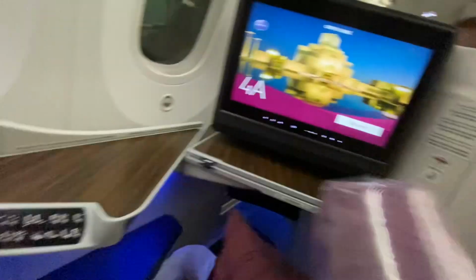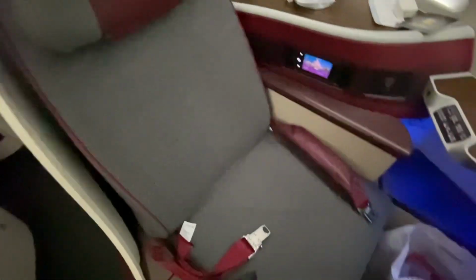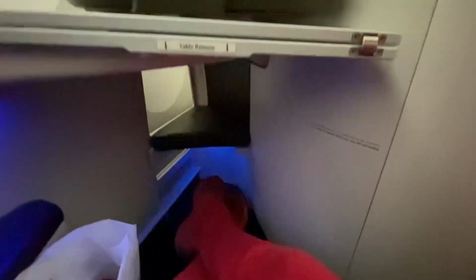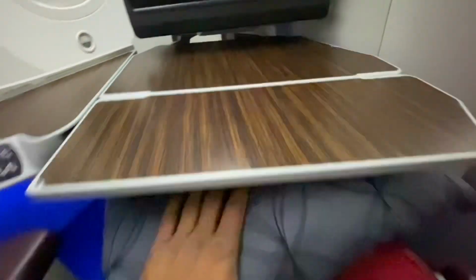They did provide blankets, pillows and other stuff. We have the seat controls and a huge TV in front of us, and down here we have the seat. This looks like an open seating area with ample legroom and a leg rest as well. And this is how the tray table comes out, a very huge tray table to keep a laptop and work as well.